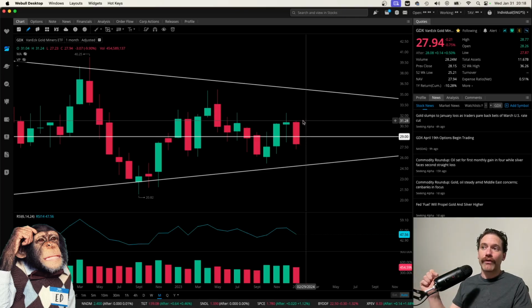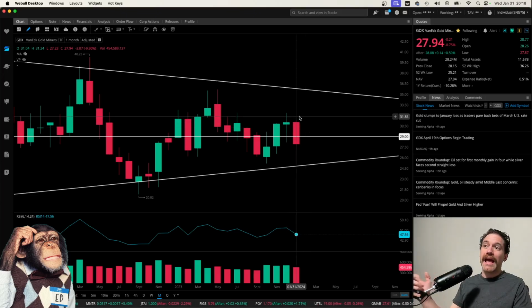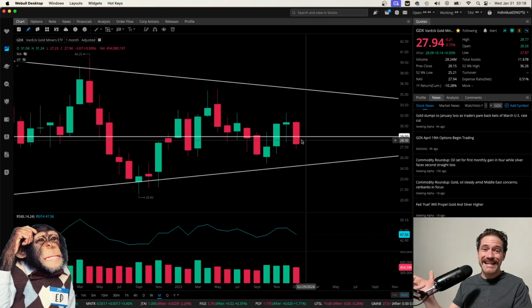And if we look at the candle for the month of January, it looks like a bearish engulfing candle, because it opened slightly higher, just 3 cents higher than December's candle, and then closed well below. So that is a bearish engulfing candle. It does suggest that there could be further downside.